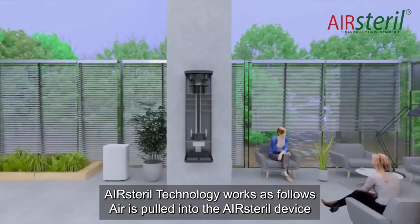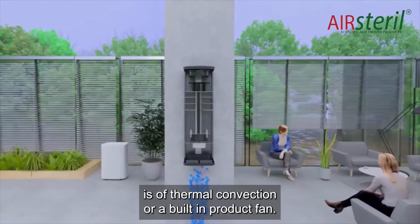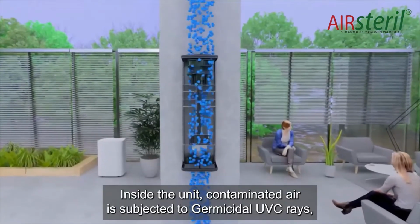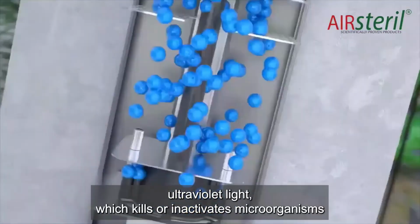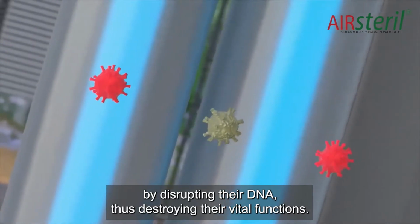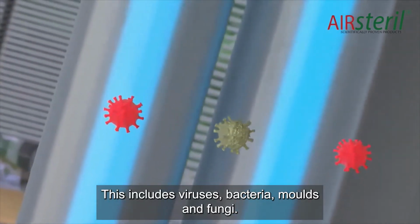AIRsteril technology works as follows. Air is pulled into the AIRsteril device, either via thermal convection or a built-in product fan. Inside the unit, contaminated air is subjected to germicidal UVC rays, ultraviolet light which kills or inactivates microorganisms by disrupting their DNA, thus destroying their vital functions. This includes viruses, bacteria, molds and fungi.